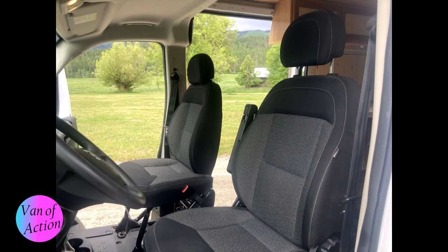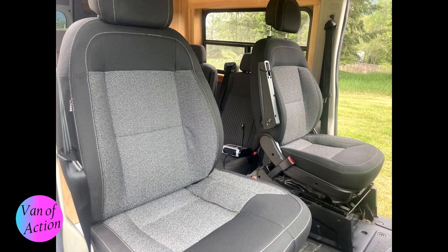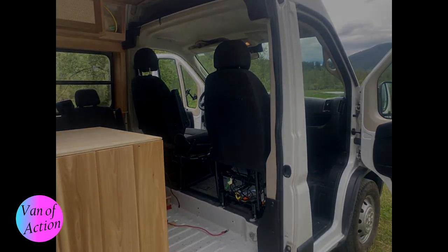Slipped right back into the van. Gave us the space we wanted. It's not ideal. The seat does not recline and it does not swivel, but it's a whole lot better than it was when we had the wall and the bench. What a beautiful day. My gosh.